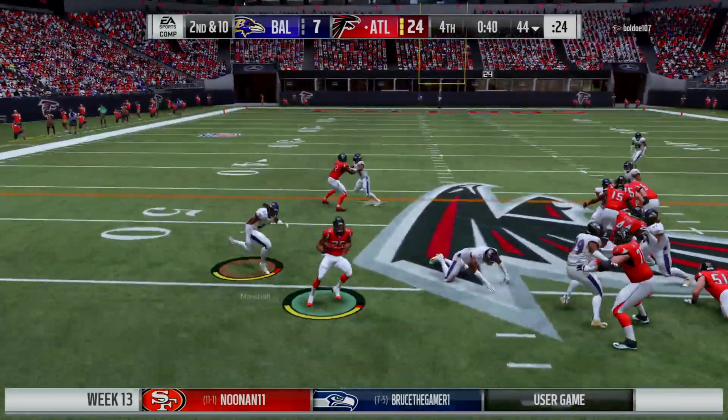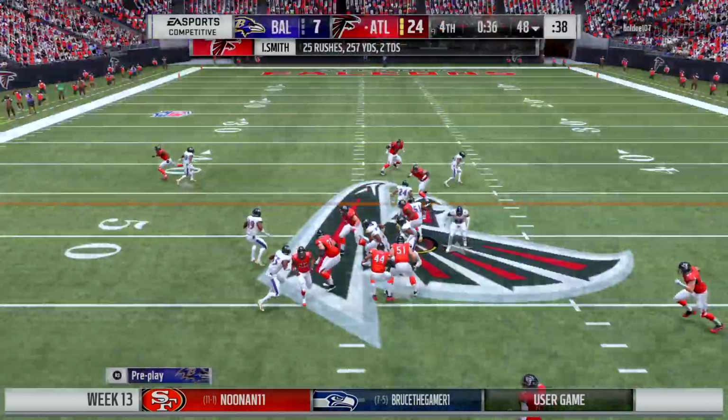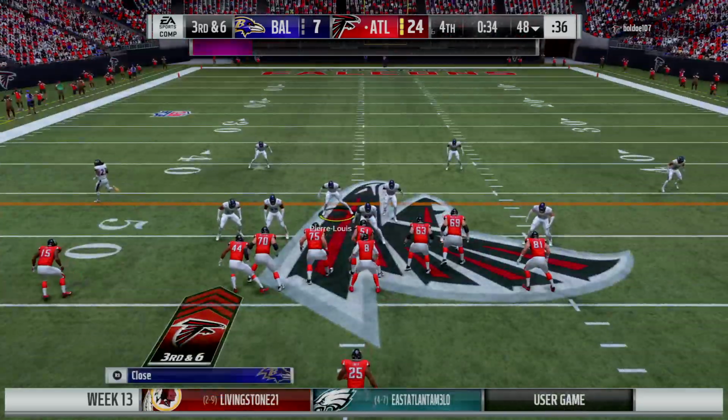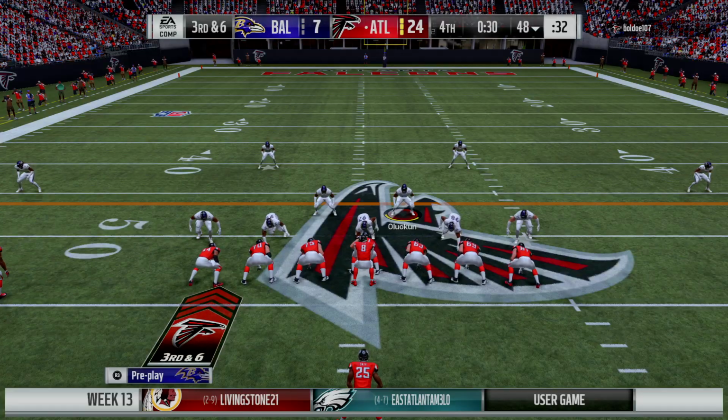On the run, it's Smith. Had a great strong move, but he'll still be stopped shy of midfield. Give him 4 on the ground there. They're now left with 3rd and 6. Charles, why didn't they just take the knee there?